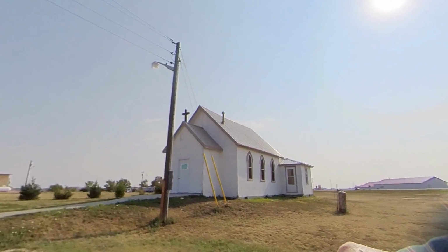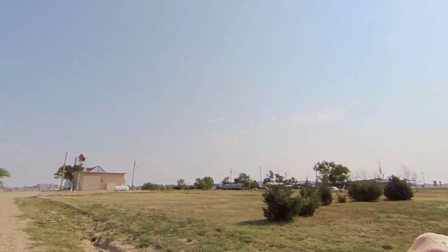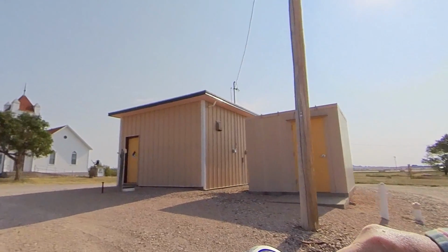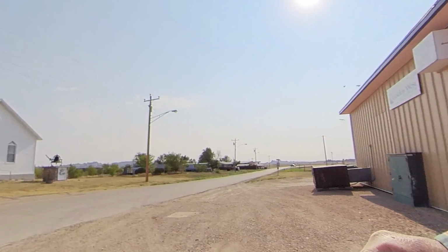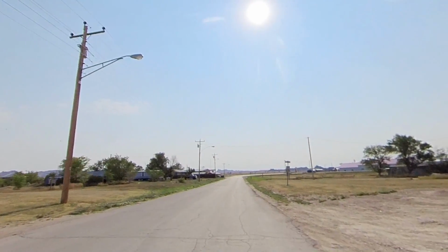You can tell what used to be a little church, and it's now called the Clover's Closet. We're going to go down here and get to the other side of the park where we can go into it. And I'll show you a little bit of that. There's that Presbyterian church there. It's not to the left of us.